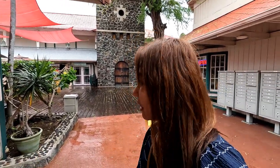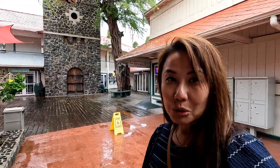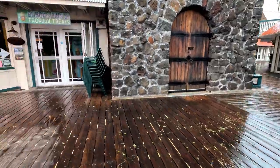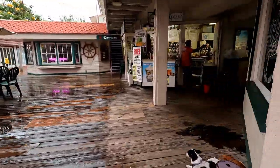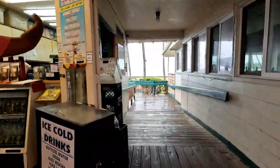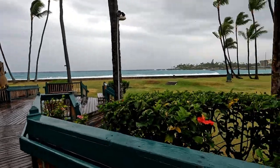Now we're at the Kona Inn, the shopping village. This is along the same road that we have a hotel on. There's tons of restaurants and shopping. It's kind of early. Doesn't look like too many shops are open, but we're still gonna go check it out, especially since it's gonna rain the whole day. Nothing to do but shopping. I wonder if it's the impact of the pandemic, or it's just not too many people come to the Big Island, but hopefully they pick up some business.